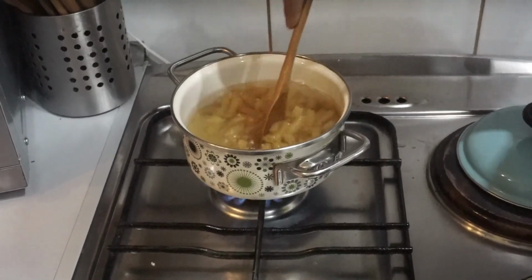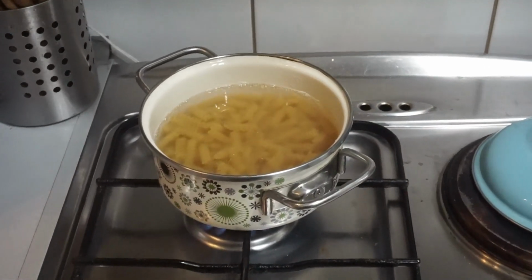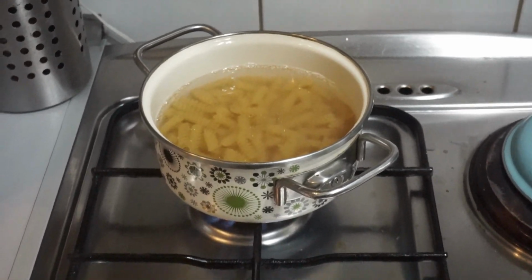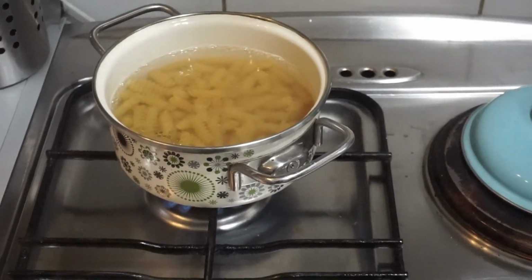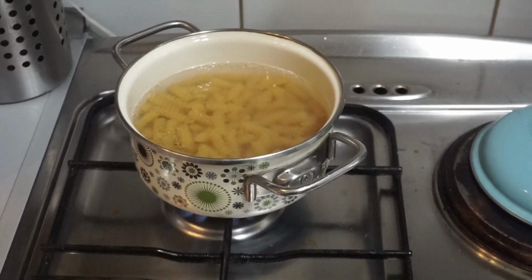Give it a mix. And let it boil. So they're keeping it just to boil 7 to 9 minutes. Yes.